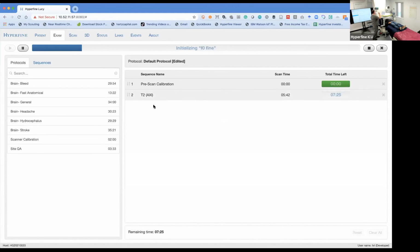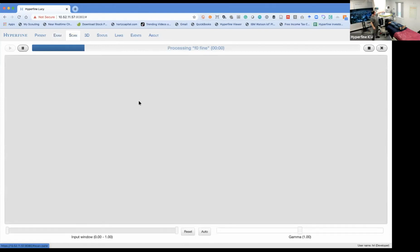Okay. So the T2 scan has started. I'll go into the scan window and we'll start seeing images show up as soon as 10% of data is collected. So we do volumetric acquisition, so the entire head is imaged at the same time. And as more and more data is collected, the image resolution and image quality starts getting better and better.